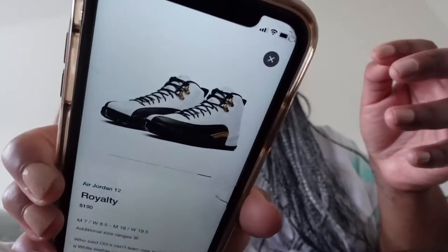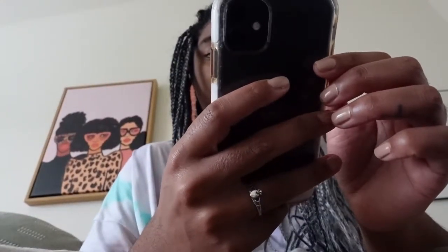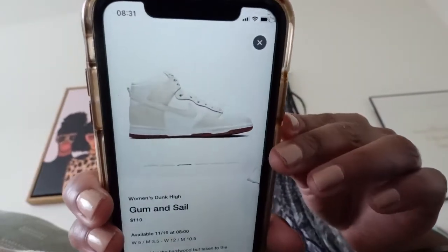Wait, this drops today? Oh. It's sold out. Wait, it's not sold out? But I don't really want to pay $200 for these sneakers. They look fresh. Don't these sneakers look fresh? They look amazing. But I'm thinking of getting these high dunks.